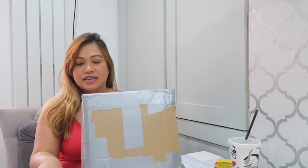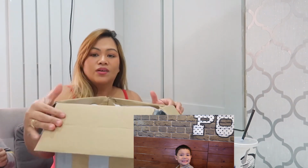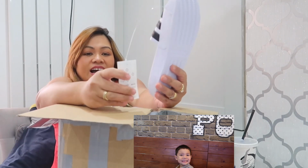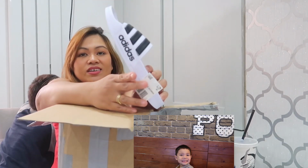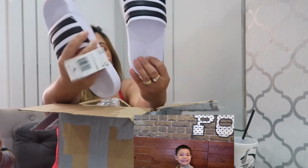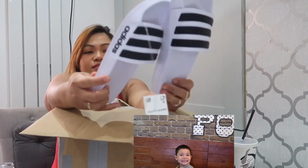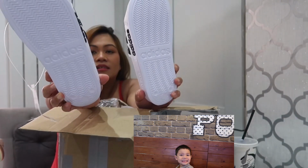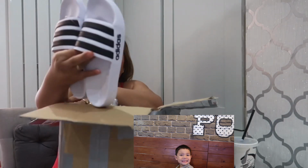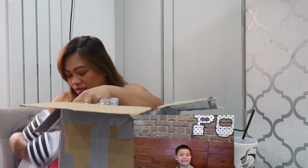So all American stuff, guys. Oh my god, first thing, guys, is Adidas. It's Lyra. Oh my god, thank you so much. This is size 4. So it might fit me, because I don't think it will fit on Adelette. It goes size 4, so it might fit me, this one, guys.